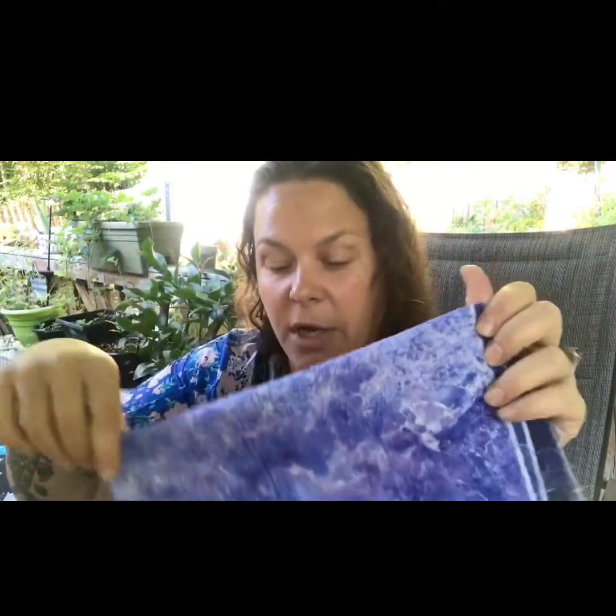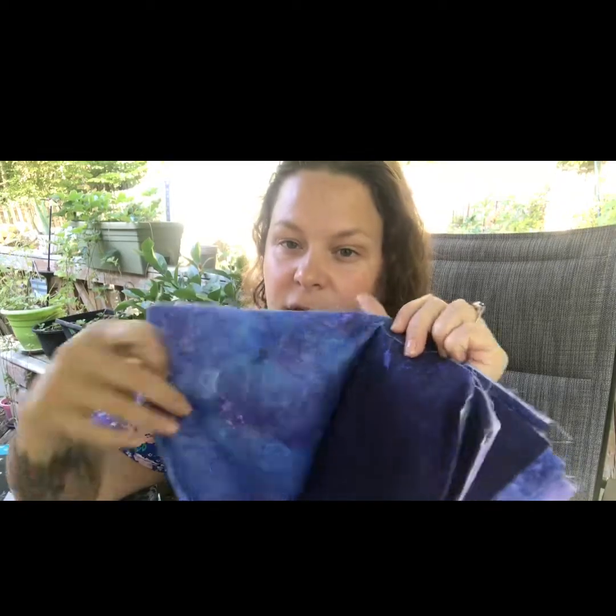This is a Stonehenge by Northcott Fabrics, and it's an ombre, and this is a 108, so it's extra wide, so I get way more on it, and I have this whole variation of colors, so I can cut 10 different masks out of this, and no two masks are the same, and they're all purple. I have found that purple and cat ladies tend to go hand in hand.